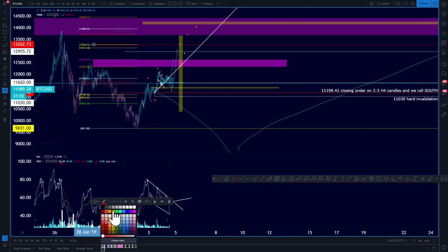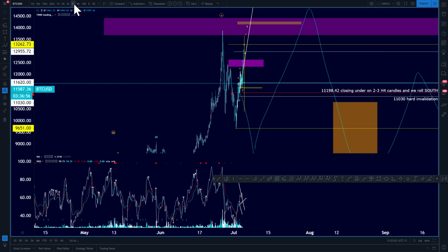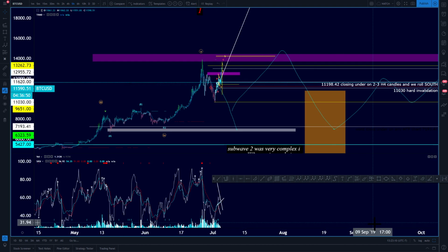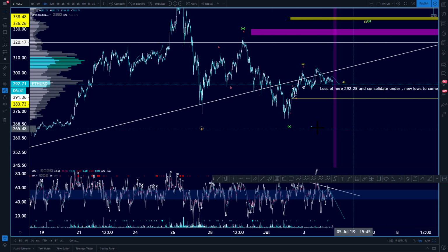All right. Now that we broke down even smaller time scale, we can move on. I won't go that heavy into depth with Ethereum and the rest of them. We're gonna just cover the higher time frames. I cover Bitcoin a little bit heavier because Bitcoin leads the pack, kind of shows us where we're going.